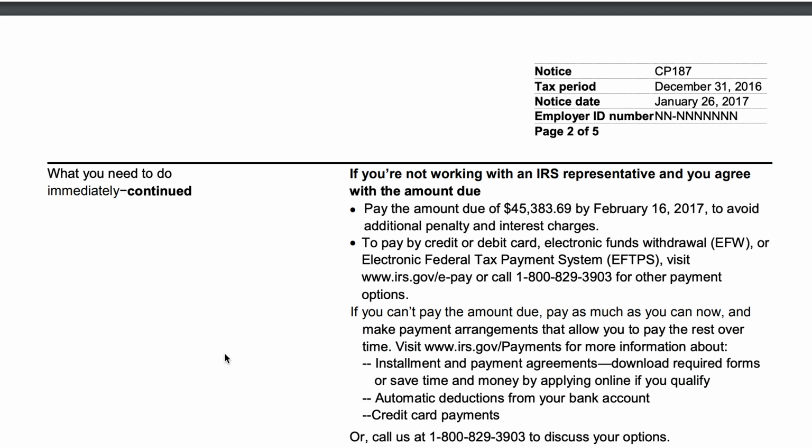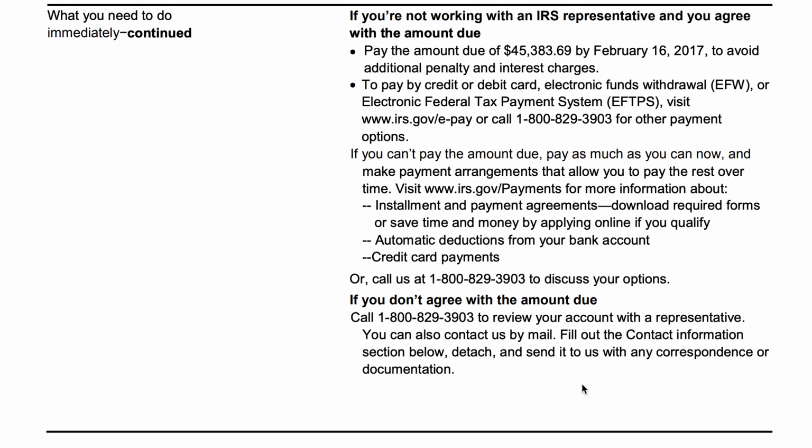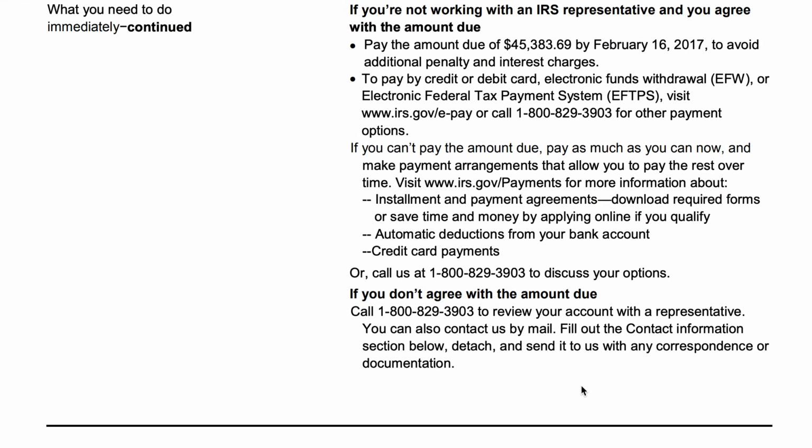So if you're not working with the IRS, then here are some options. You can pay the amount due to avoid additional penalty and interest. And then it walks through how you can pay electronically. Installment agreements, you can go to the IRS website and learn more about that. With this amount of tax, you may need to file IRS Form 9465. That's the installment agreement request. So just keep in mind that you should do something. And while you're submitting an installment agreement request and the IRS is taking it into consideration, the collections process stops.